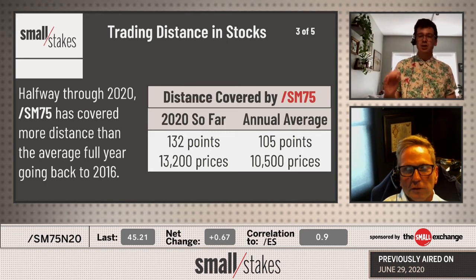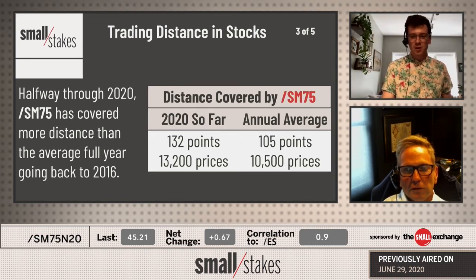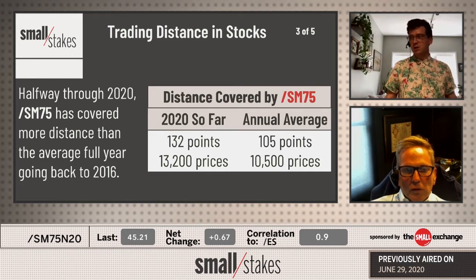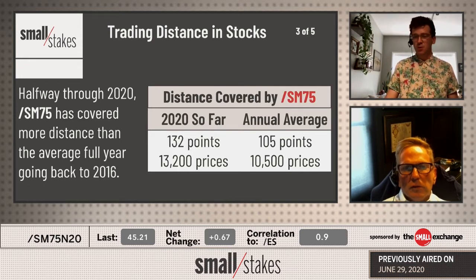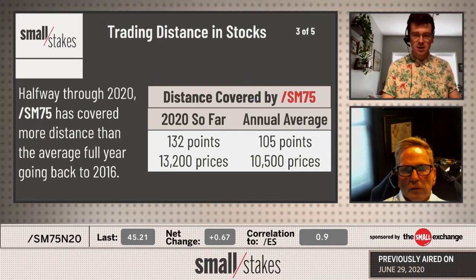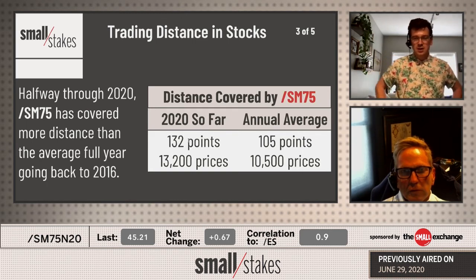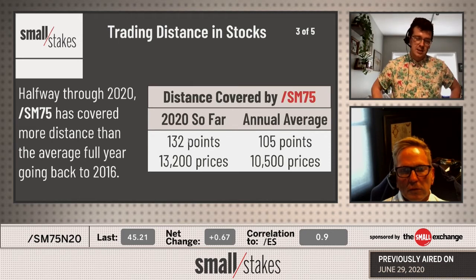And on the average year, you see about 105 points of movement, 10,000 individual prices, which is great. It's a nice little size there for retail traders to get in and out of different unique price points for profits and inevitably sometimes losses. But what's nice is 2020 so far, Pete, 6 months down the line, and we've already done more than that. And to me, this conversation goes one of two ways. You could say to yourself, oh, well, this market is out of steam and it's going to flatline for the rest of the year.